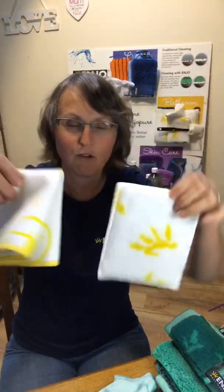But the problem is that as soon as Rebecca has washed her hands, because she's been out making some essential mud pile, then it needs at least a bit of a wipe round. So that's what this is ideal for. All right, so that has been this week.